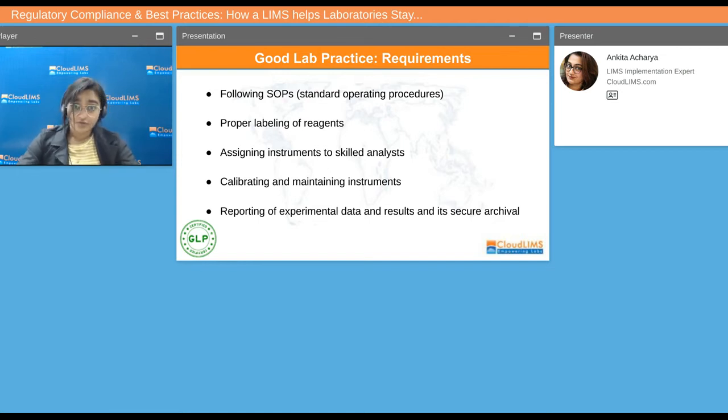proper labeling of reagents. This is extremely important. Imagine a scenario where you have to use a particular reagent, but due to mislabeling of reagent, you end up using something completely different, and your entire test gets messed up. So it's very important that all of your reagents are properly labeled. A LIMS allows you to keep a track of all of the individual reagents that you have in the lab. You can also generate specific barcodes that can be printed into labels that you can use to properly label and then follow a reagent's journey in the laboratory to make sure that proper reagents are used at proper stages.